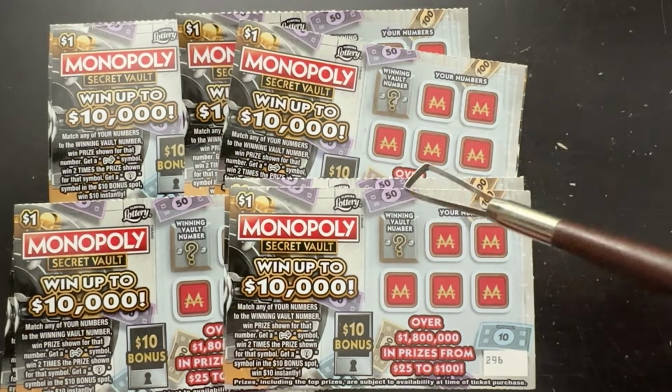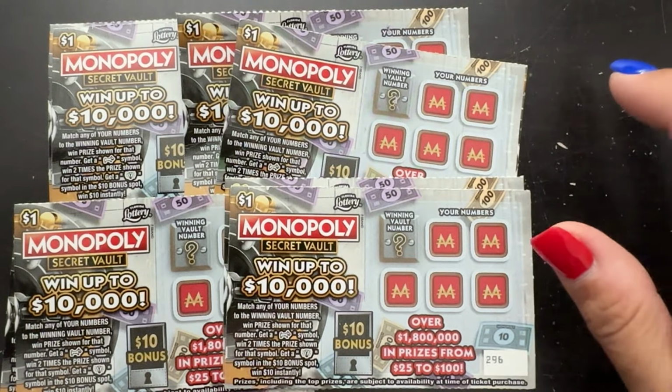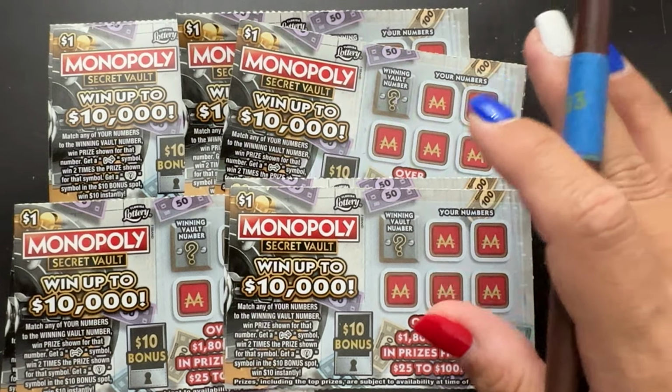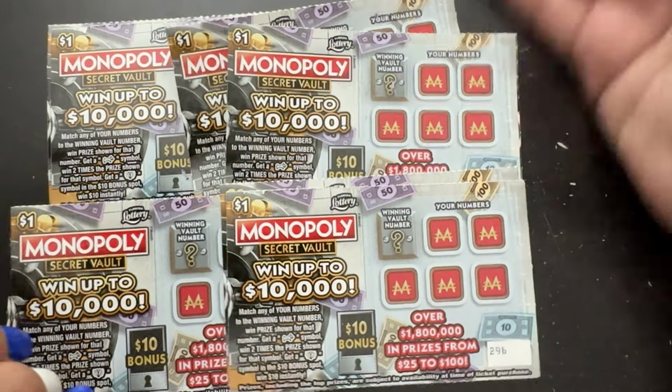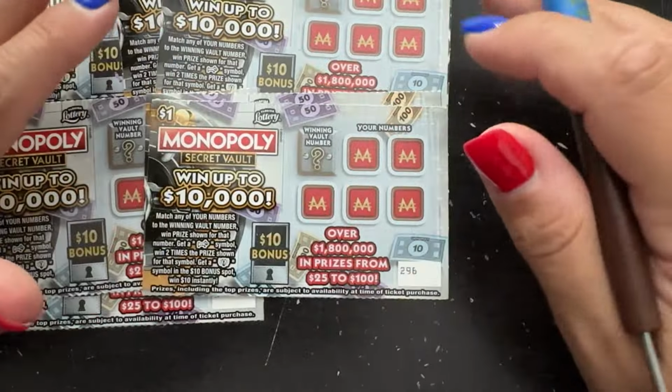It is Rebecca, the crazy Lotto lady, and I know, I didn't do a mystery Monday today. I really just wanted to switch things up, and I was excited about these Monopoly tickets. I've been doing them all week, and so for me, I just threw caution to the wind and said, we're gonna just do this anyway.